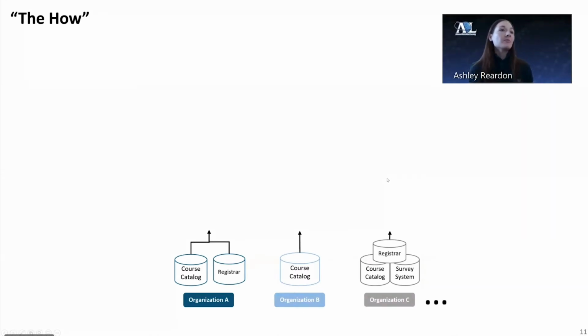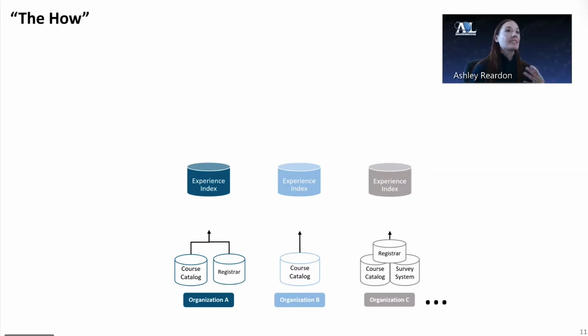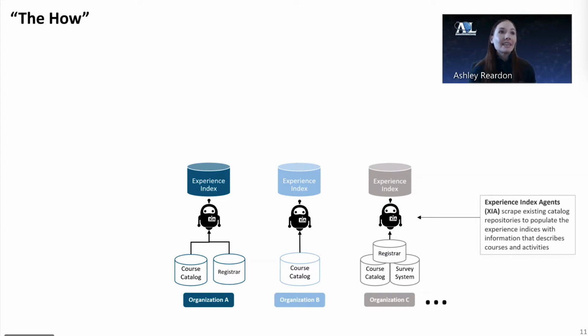Okay, starting at the bottom, we have information about courses aggregated from, again, not just course catalog systems, but things like the registrar and the survey systems from different organizations into a common place or a common database. We call this the experience index, which is informally kind of like a giant bucket of metadata. This is made possible by what we call experience index agents. They provide the scraping of all the course catalog information. This is done automatically, and it also allows the organization to choose what they want to share.